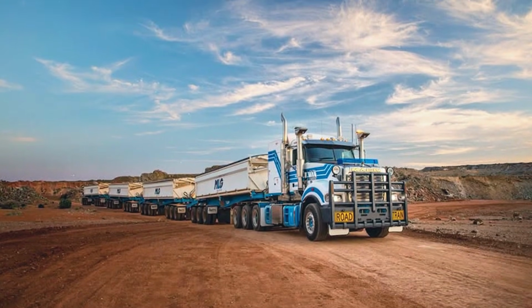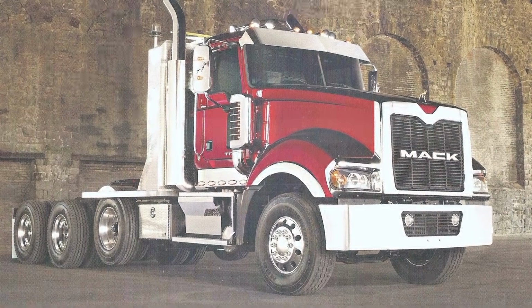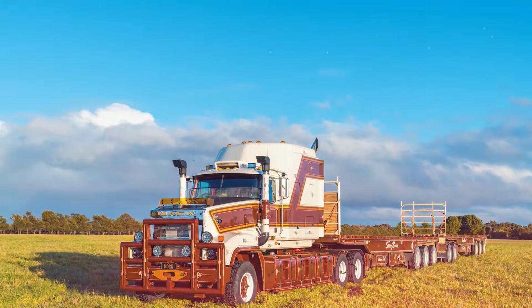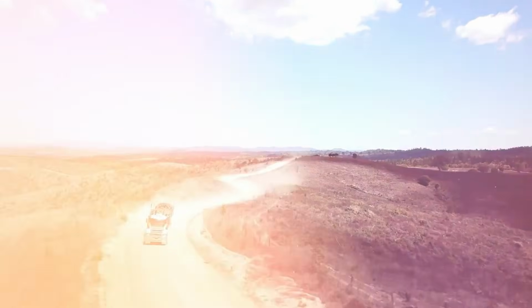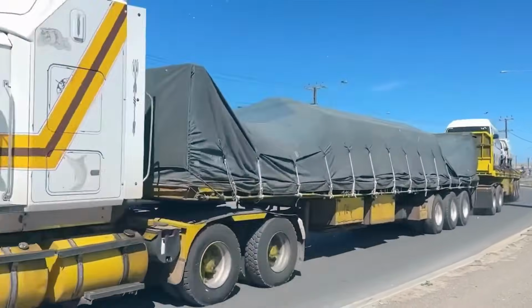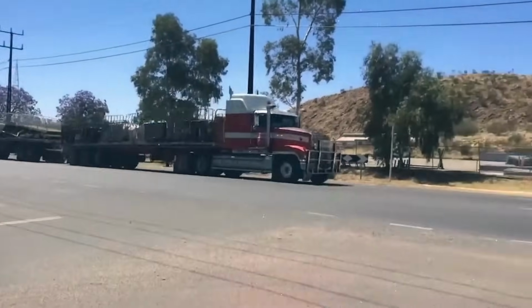Since then, road trains have remained the heartbeat of Australia's interior. In the Pilbara mining region, Kenworth C509s, T909s, and Mack Titans still run daily, hauling iron ore, fuel, and heavy machinery over distances that seem impossible. Each one can tow 3 or 4 trailers weighing over 200 tons combined. When they roll down the highway, dust clouds rise like smoke trails from rockets.